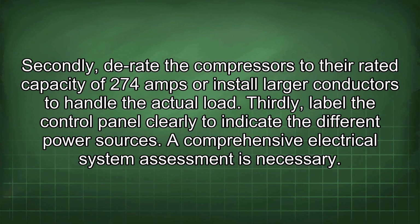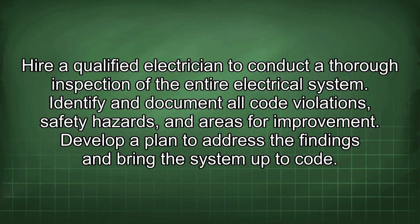A comprehensive electrical system assessment is necessary. Hire a qualified electrician to conduct a thorough inspection of the entire electrical system. Identify and document all code violations, safety hazards, and areas for improvement. Develop a plan to address the findings and bring the system up to code.